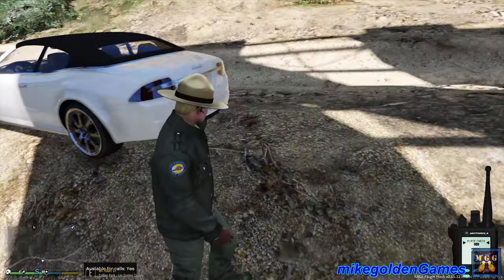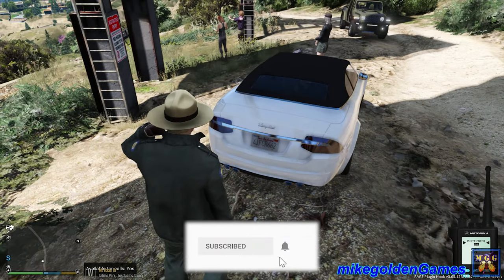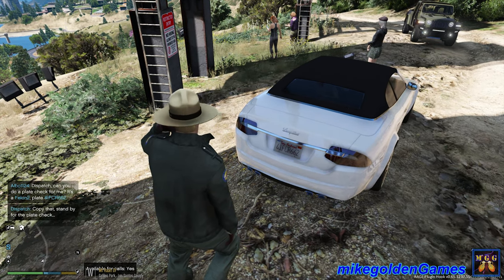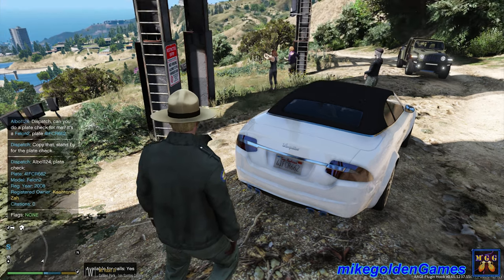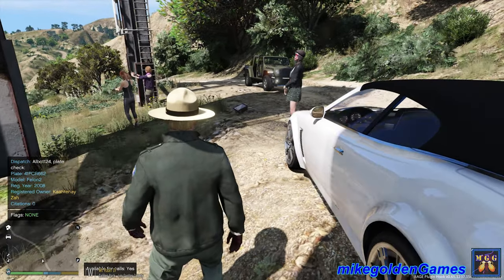Who would have thought? Alright, dispatch, I need a plate check on this vehicle. Why is it not working? Dispatch, I need a plate check on a felon. 241FCR662. Target vehicle license plate 41 Frank Charles Robert 662. No flags. No 10-99. Alright, roger that, dispatch.